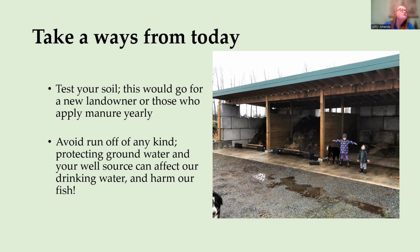This would go for any new landowner coming into the township of Langley or those who apply manure yearly, especially if you're not really proficient on how you're applying it, because you could have different concentrations of nutrients on different areas. So that's why we want to test your soil. There is a soil testing lab within the city of Langley called Exova or Element. They sometimes go back and forth on what they're going to call themselves, but they can test water and they can also test soil. And just try to avoid runoff of any kind.